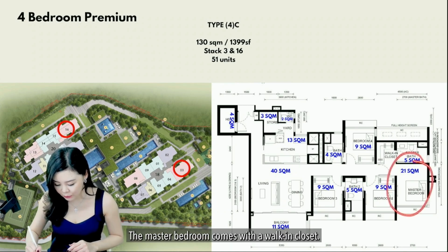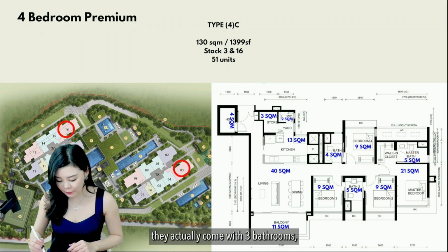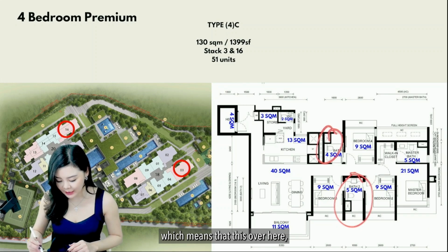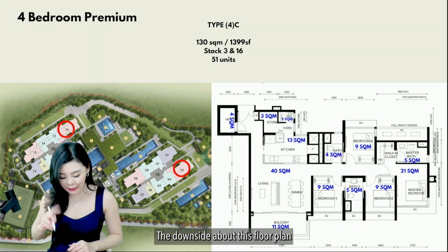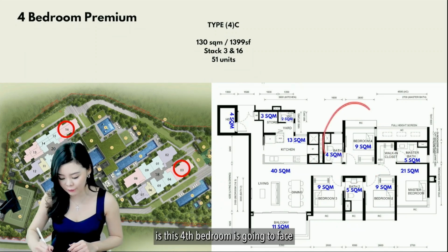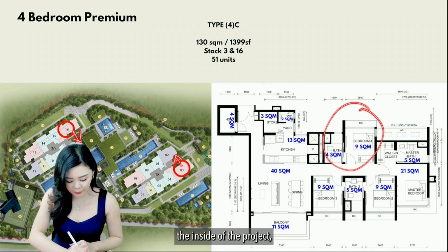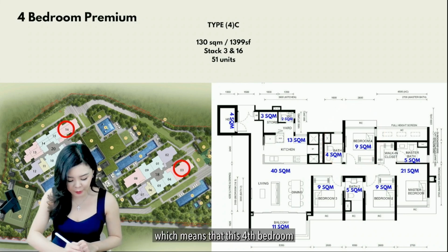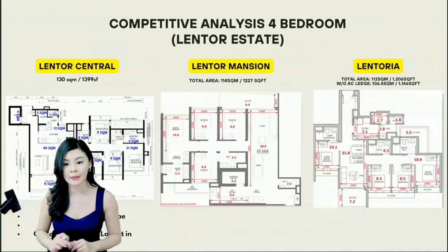Then for the bedroom, they also have a very nice touch. The master bedroom comes with a walk-in closet. And for these 4 bedrooms, they actually come with 3 bathrooms, which means that the 4th bedroom over here will act as a junior master suite. The downside about this floor plan is this 4th bedroom is going to face the inside of the project, which means that it is going to face another unit, right?